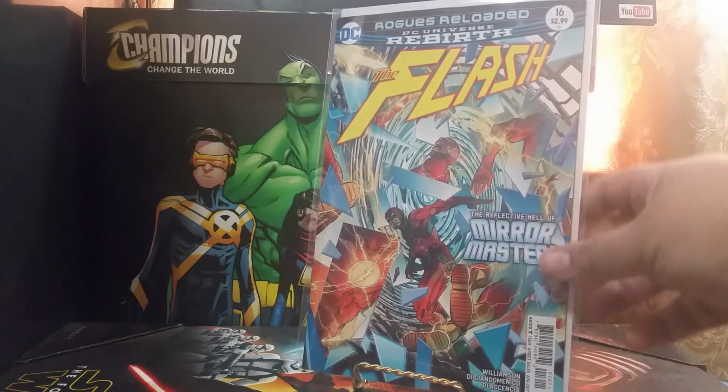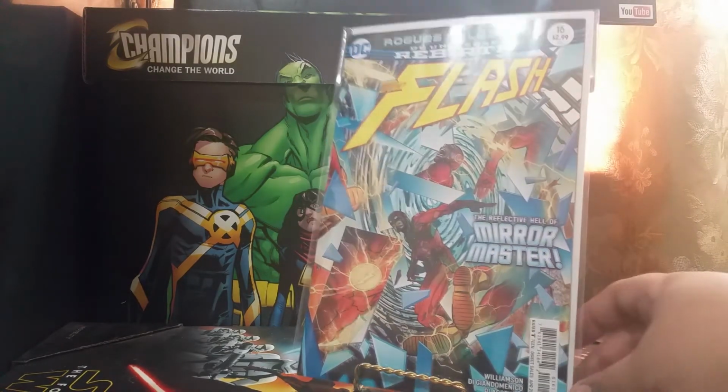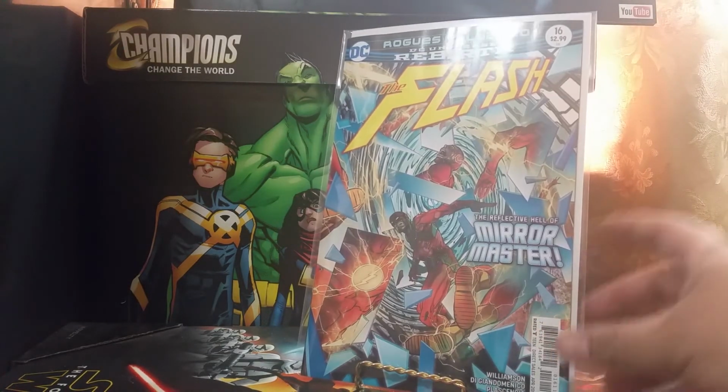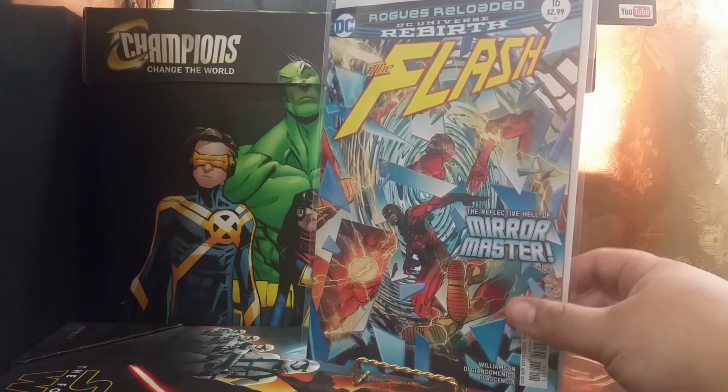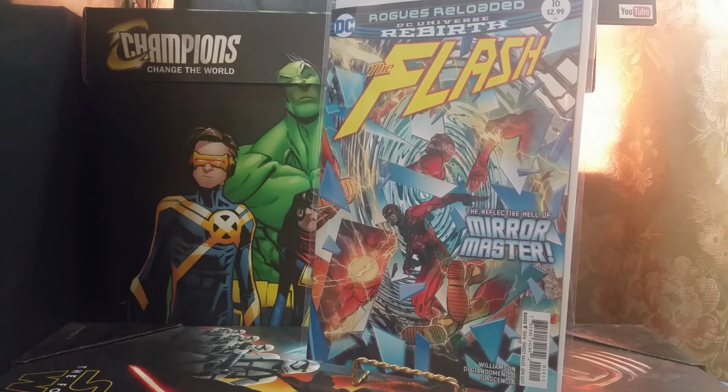The Flash number 16. This is probably the only Rebirth title that I'm picking up right now. I am going to pick up the whole Button situation, because that's like the midpoint through Rebirth, and we all know the Button has to do with the Comedian, with the Watchmen, the whole Three Jokers scenario, and that's something I really want to read. I want to get up to date with that and follow it. So I'm going to keep Flash on my pull list, and Batman. When it comes to those issues, I'm going to have them.